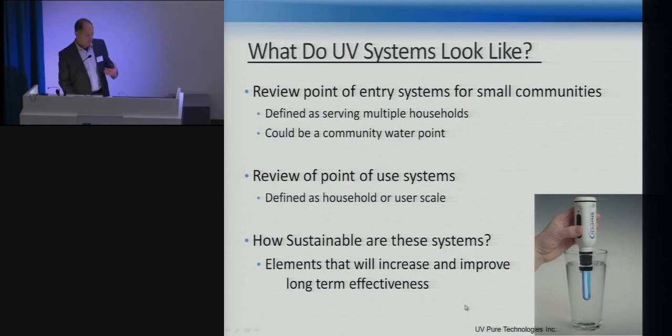This is the one I bring with me when I travel and also when I go hiking in the mountains. It's easy to disinfect. I'll talk to you about how that works. And then we'll touch on how sustainable these systems are and what their effectiveness is. So first, point of entry systems.